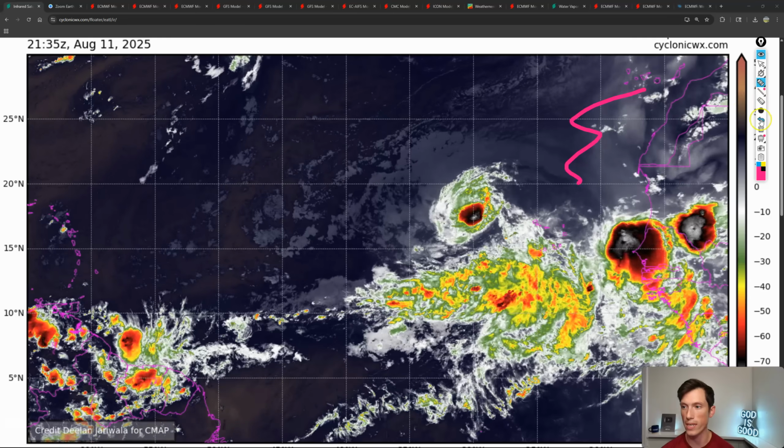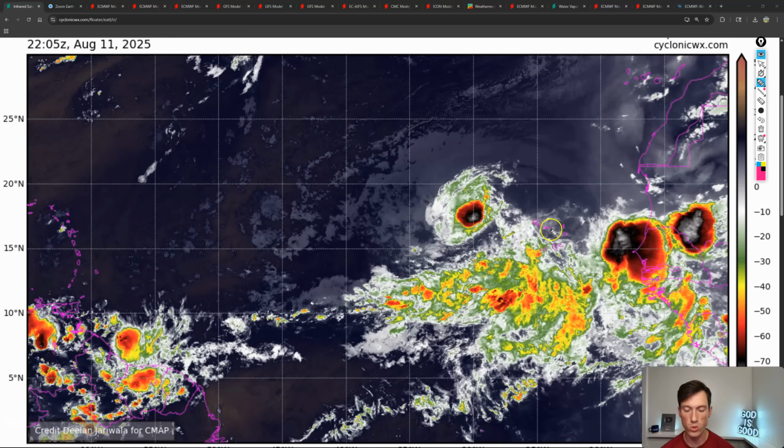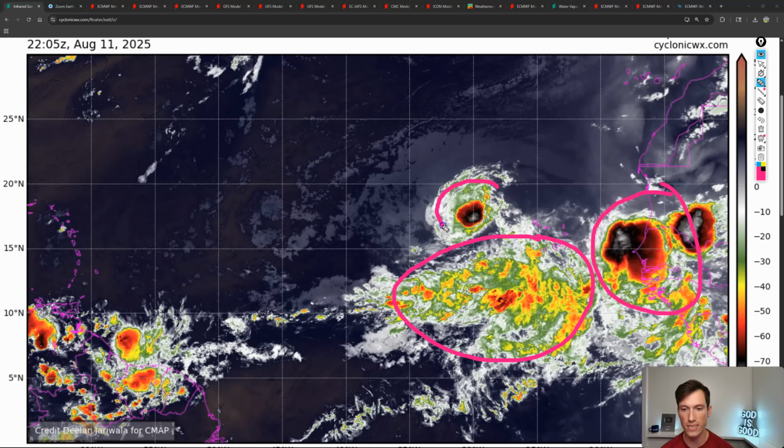Let's make sure this is going to work. And it is. We're good to go. Not going to stay on the screen very long. You're probably wondering, where's the actual tropical storm? Maybe some people are immediately thinking that's it, or maybe this. It's actually this right here.